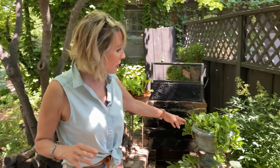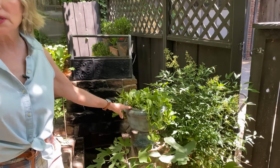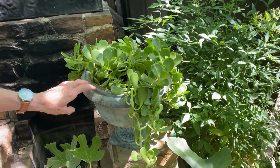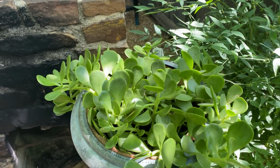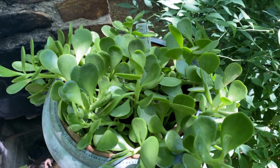But here's another tip. I love growing succulents, and this is one of those trailing jades that I got at Bustani Farm. Stuart, we need to put a link to when I was shopping at Bustani Farm. And I loved it, and I love the way it looks in this metal urn that a friend of mine gave me. But it does need to be brought in the wintertime.